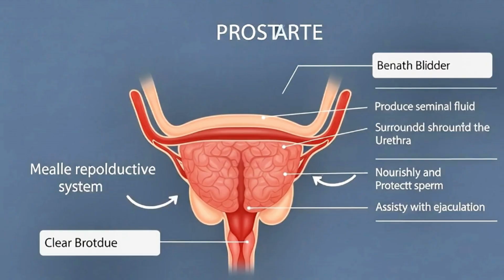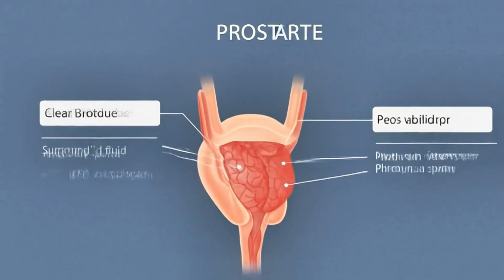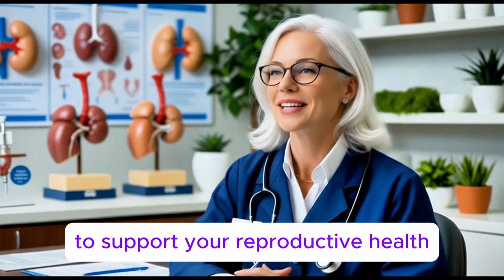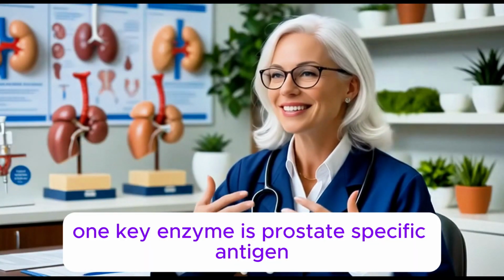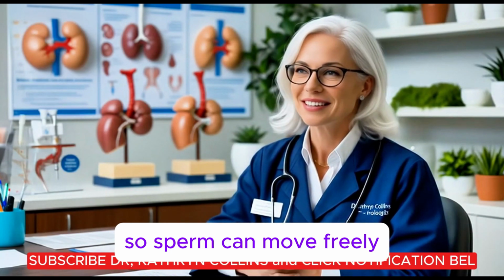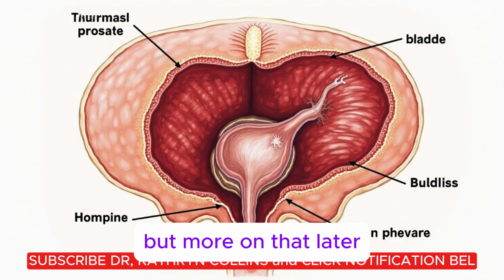How the prostate functions. Let's take a closer look. The prostate works in harmony with your testicles, seminal vesicles, and penis to support your reproductive health. It produces prostatic fluid, which contains enzymes, proteins, and minerals that nourish sperm. One key enzyme is prostate-specific antigen, or PSA. It helps keep the semen in a liquid state, so sperm can move freely. You hear a lot about PSA in medical checkups, especially in prostate screening tests, but more on that later.